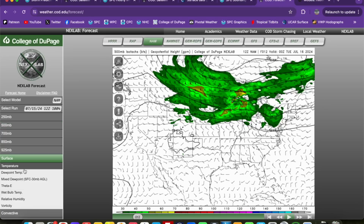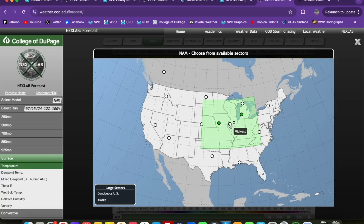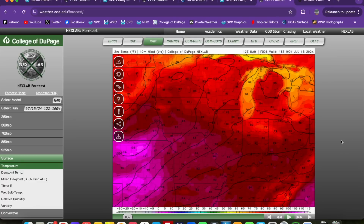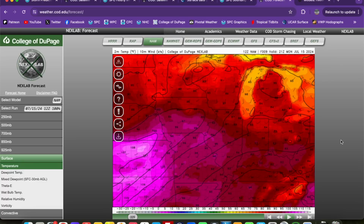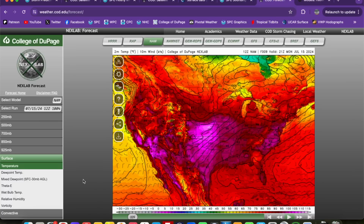Going down to the surface, let's take a look at our surface here. So let me zoom into our Midwest sector here. So again, just a broad surface low, not really expecting a big tightening of the surface low today because again, we just don't have that very deep digging trough. I'll zoom back out here just for a second so we can see things a little bit better.